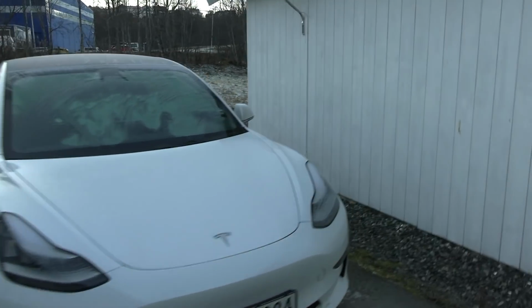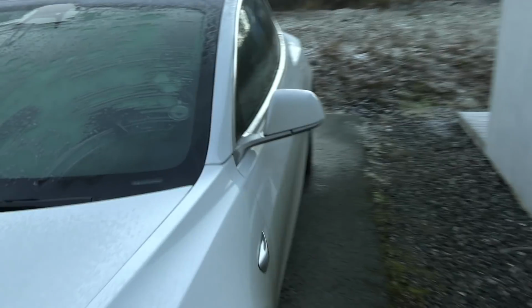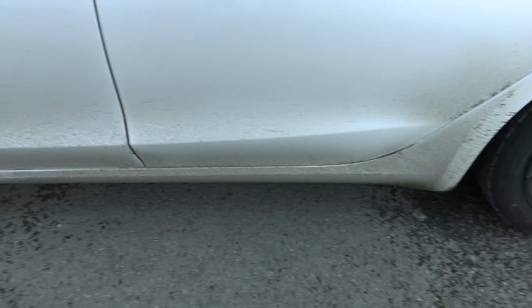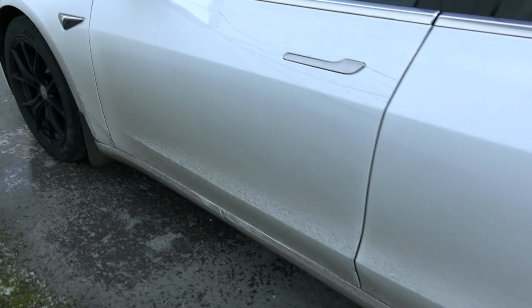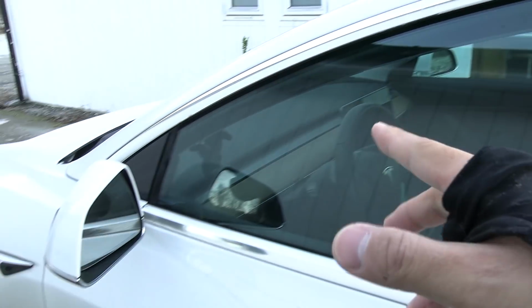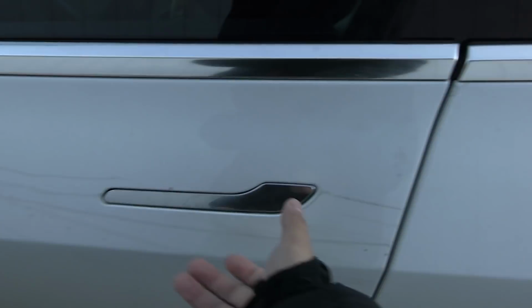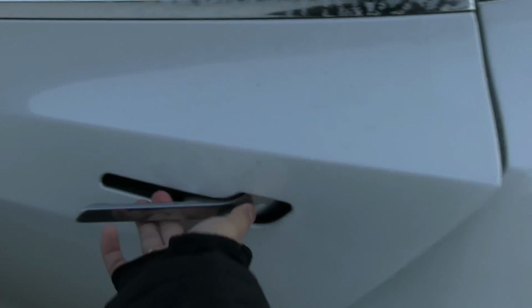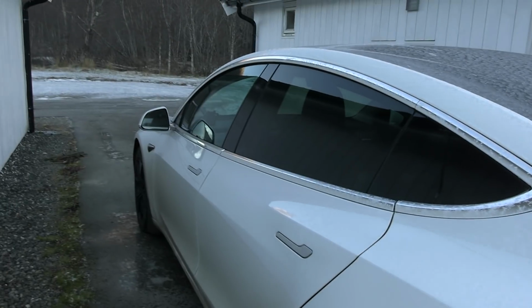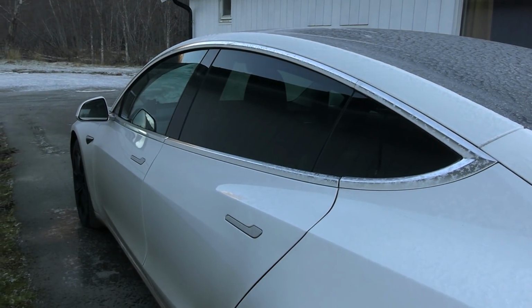So let's check something. Now see, the car is dirty. I don't want to wash it yet. Actually, I might want to wash it, but we have to be careful when you wash it, because it's cold outside and everything might freeze. But because we haven't washed the car, and because there is no crazy moisture outside, the doors and everything worked normally. See, no problem. But once you wash the car, or if it rains and then it's frozen, then you have problems. But for now, no problem at all.